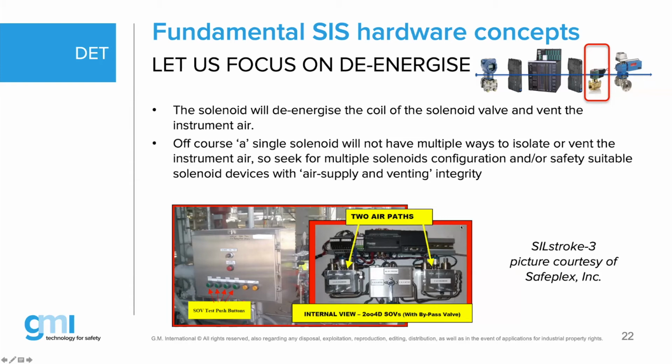So what I'm trying to tell you is the following. Make sure that if you have this safety loop with your safety valve at the end and you're using one single solenoid, well, this one single solenoid may be causing you not to achieve your safety, and you will have to find somehow a multiple solenoid configuration where you can have an air supply and also an air venting integrity. And especially the air venting integrity becomes very important in some of the installations, especially when you speak about the energize to trip.